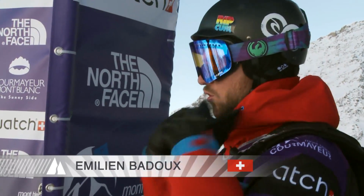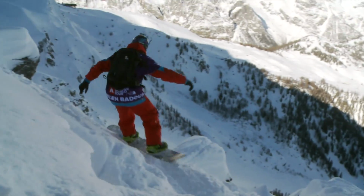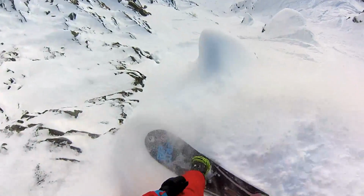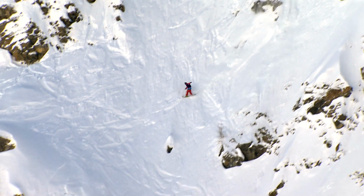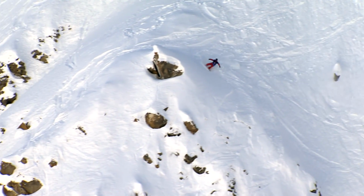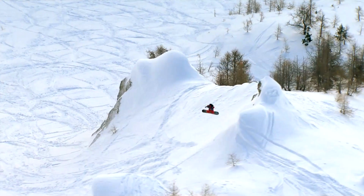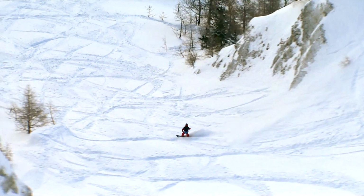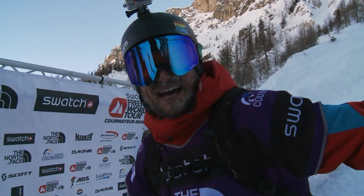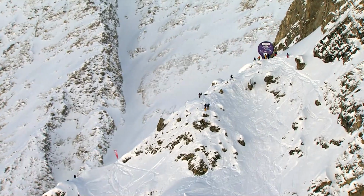Swiss snowboarder Emilien Badu was back in the gate after a 5th place in Revelstoke. Starting in bib number 9, Badu later confessed to nerves before his run, but a series of airs in the top couloir soon restored his confidence. He rounded off his run in style with a very powerful backside 360, which he over-rotated slightly, denying himself the chance of a higher finish. But still earning him a 3rd place on the podium with 76 points.